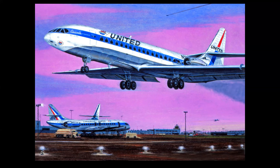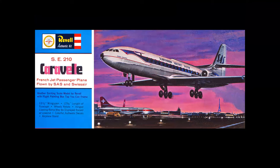Now, I know you're saying to yourself, I've seen this somewhere. And you're right. Busted. It was the cover for Revell's SAS Caravelle. And as Bill Mitchell of General Motors fame always used to say, if you're going to steal, rob a bank, not a grocery store. So I learned from the best. Jack Lenwood, God bless him, my first art teacher, years before I ever met him and became friends.